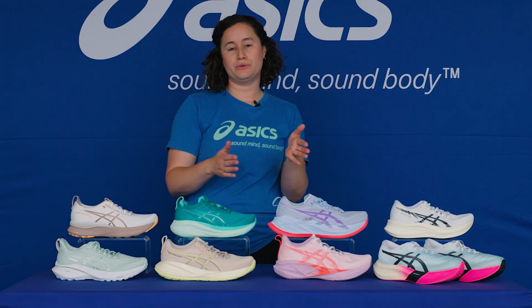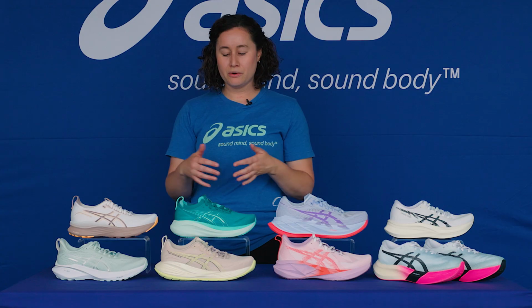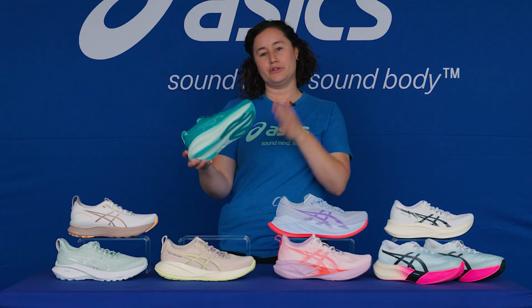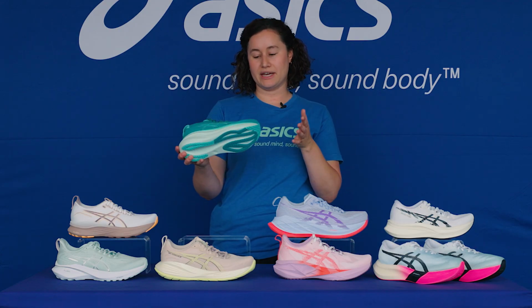And then we'll transition to the cushion line, our neutral shoes. This is where most runners will fall when they're beginning their footwear journey and figuring out which running shoe works for them. The lead shoe within the neutral category for ASICS is the Gel Nimbus.